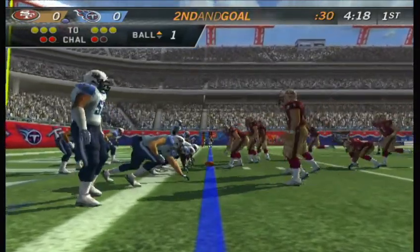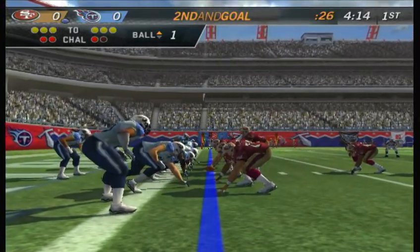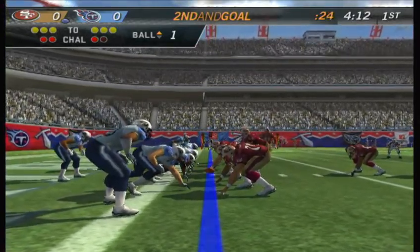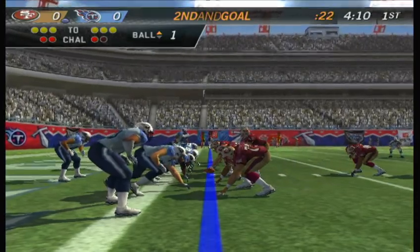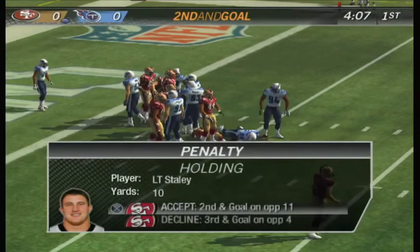Let's do our thing. Check it. Hey, let's go. Let's go now. Deuce it, deuce it. You can't stop me. With a counterplay. Dropped in the backfield for a short loss.